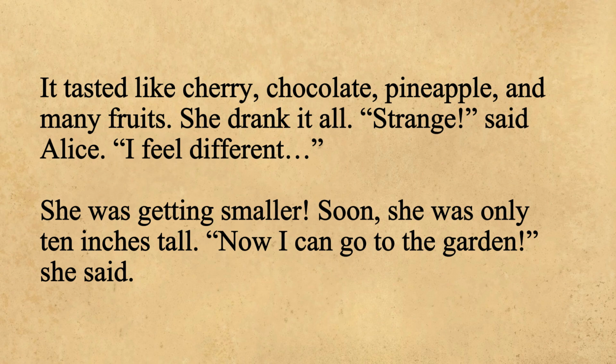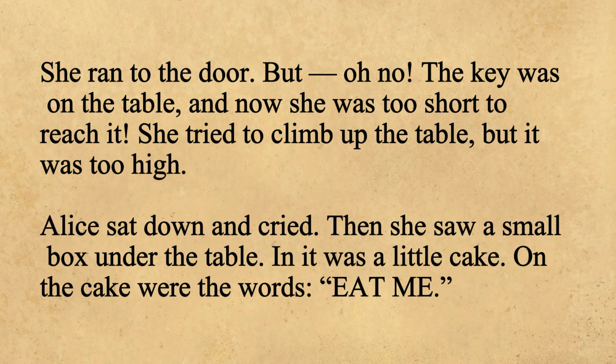"I feel different." She was getting smaller. Soon, she was only 10 inches tall. "Now I can go to the garden," she said. She ran to the door. But, oh no! The key was on the table, and now she was too short to reach it. She tried to climb up the table, but it was too high. Alice sat down and cried.